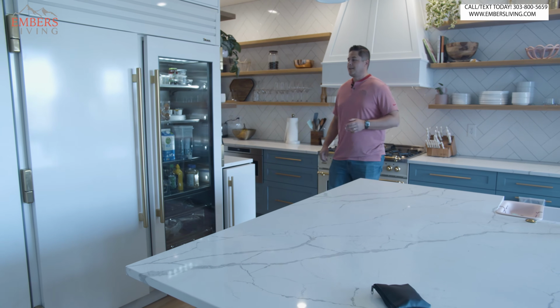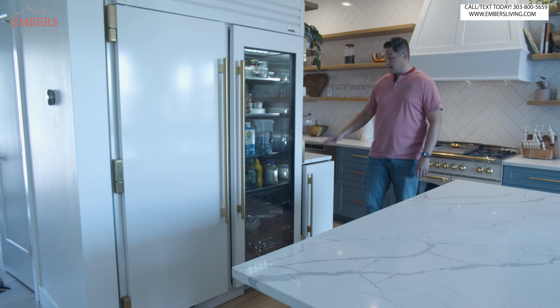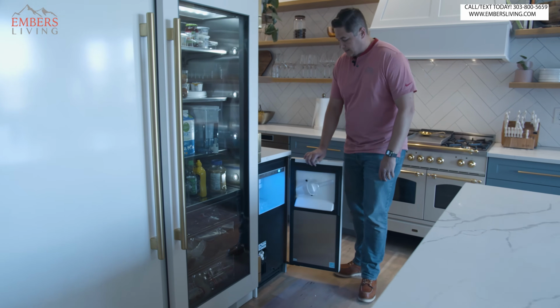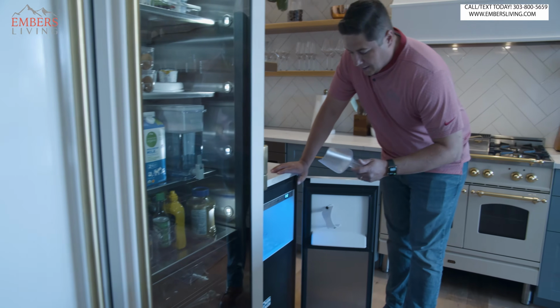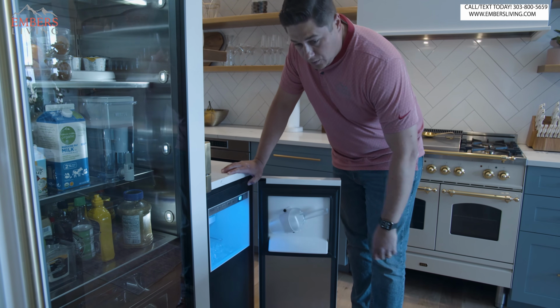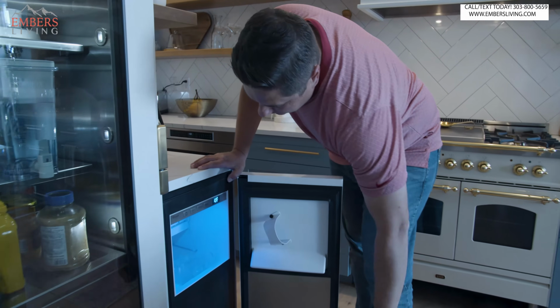All right, so we're here at the house. Let's start with the ice maker. The ice maker is 15 inches wide and goes under counter. Let's take a look at it. This seems like a really stupid feature, but it is really nice to have a place that holds your scooper. That's what I call it, a scooper, because otherwise it gets buried in ice.